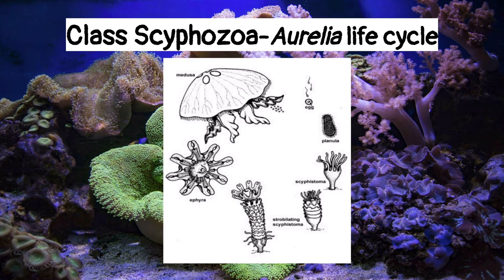That fertilized egg develops into what we call a planula. So it's this peanut looking thing. It has cilia all over its body used for swimming around. That planula settles on a surface, and then it begins to go through a series of changes to become a scyphostoma. Okay? The scyphostoma that we see here is basically just the polyp version of these guys.